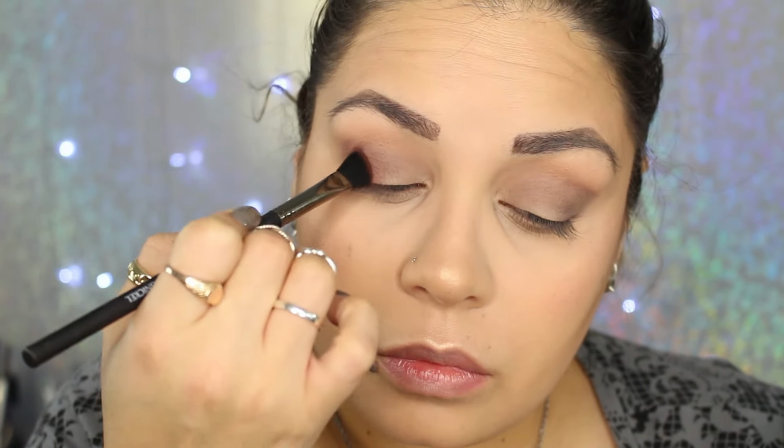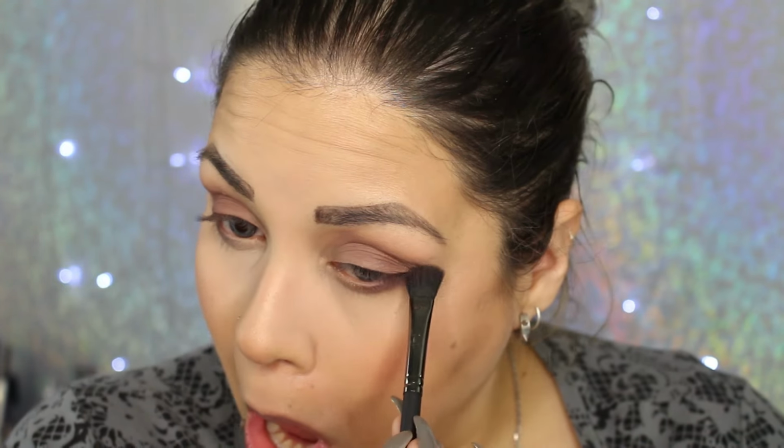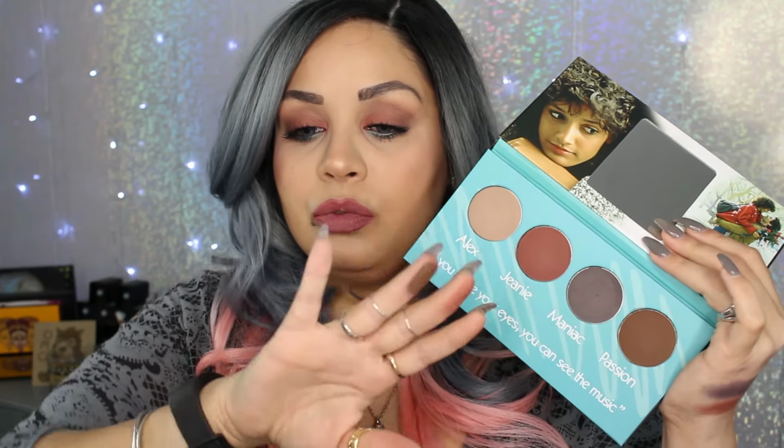I actually took it with an angled brush and just kind of pushed it with the Maniac shade, and it just kind of gave me a little bit more purple tone that I was looking for, but it wasn't overpowering. So again, with all these, I wanted a light smoky eye, so I barely dipped my brush into these. I just wanted very, very softly, and I went into the corner and pushed it into the middle section of my lid. The last shade is Passion, which I didn't use today.